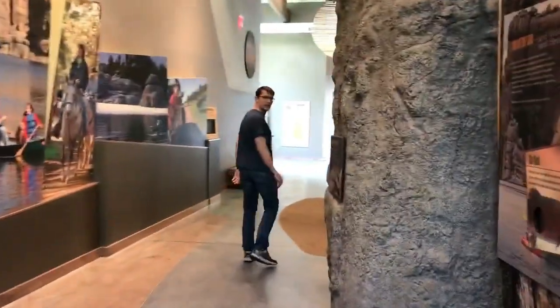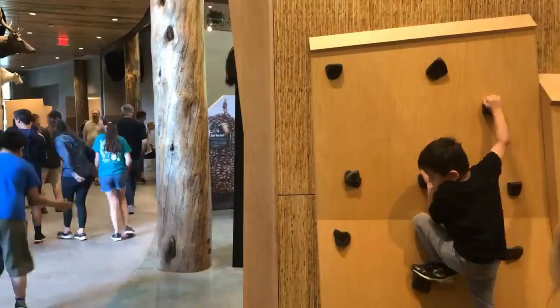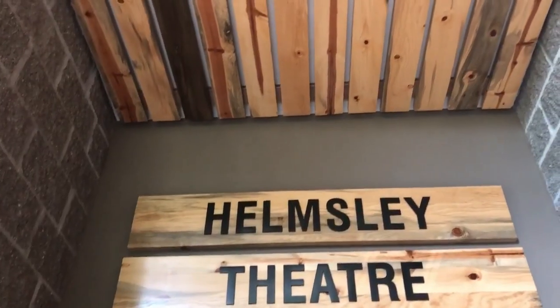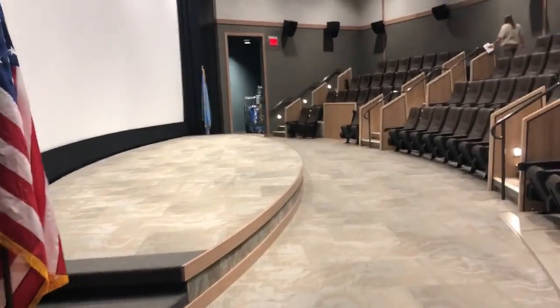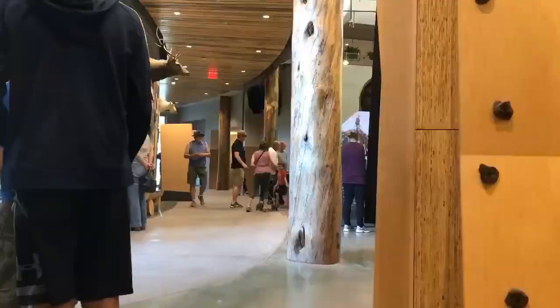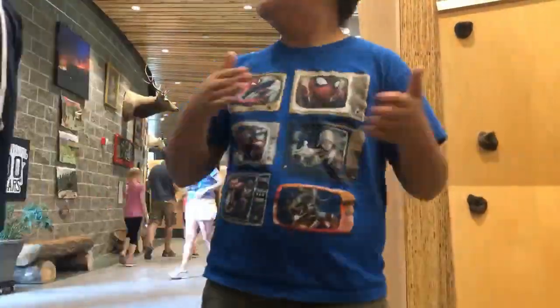One of the coolest things for kids is the rock wall there is to climb. And one of the coolest things for the adults and the kids is watching the film that they have that shows the history of the area and gives an idea of what there is to see and experience while you're in Custer.